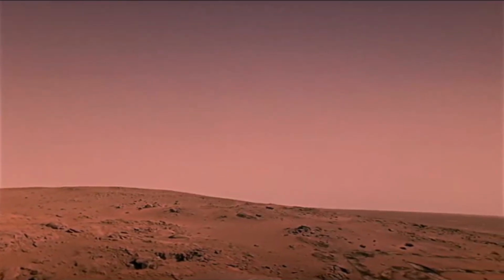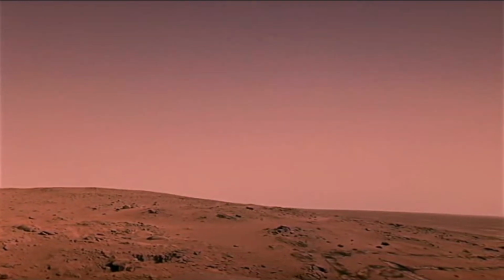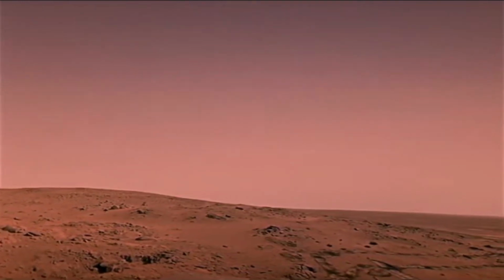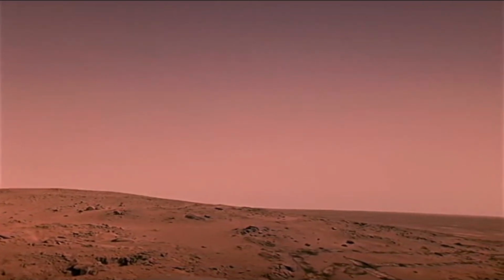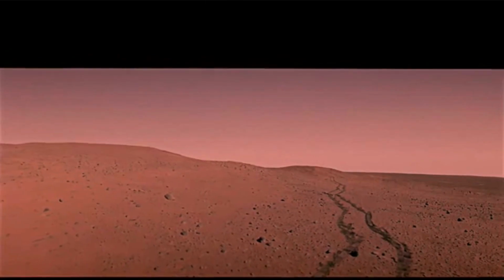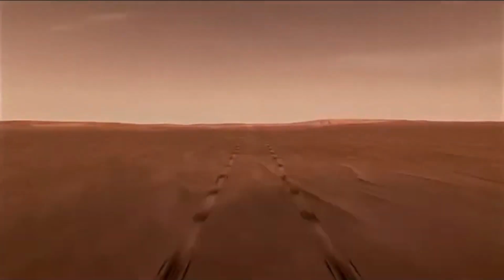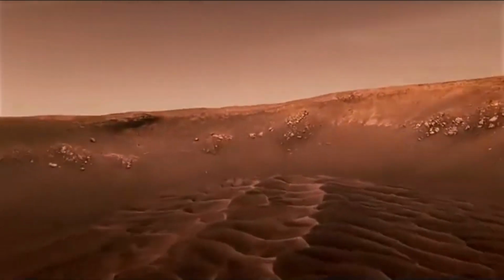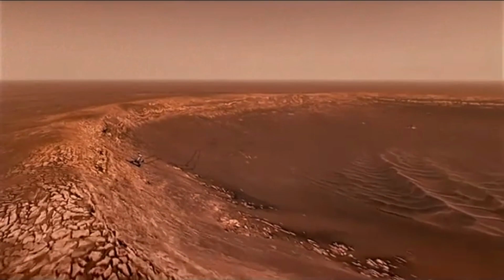One of the most important discoveries made by Opportunity was the identification of layered rock formations in the Martian surface, which provided evidence for the past presence of water. These layers were formed over time as sediment was deposited and compressed, similar to how layers are formed on Earth. Opportunity also discovered evidence of past volcanic activity on Mars, including volcanic rocks and formations.